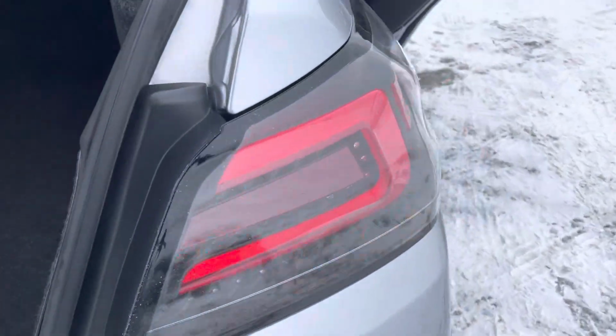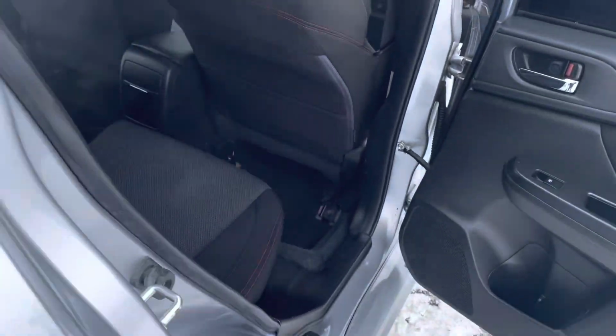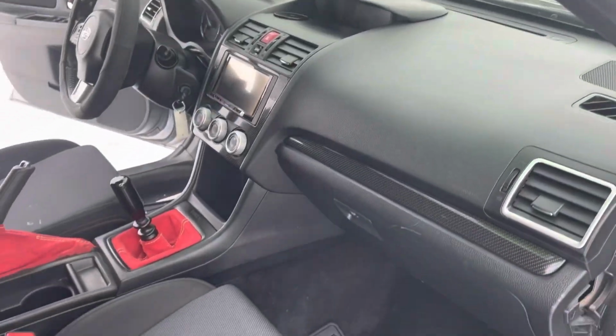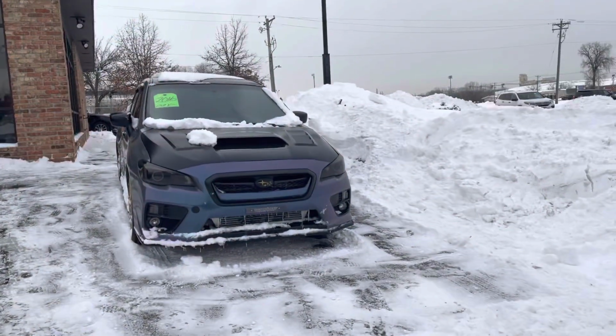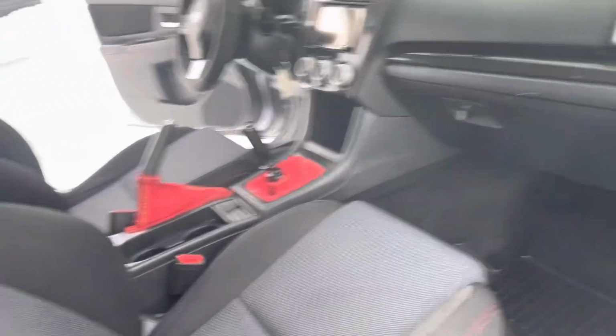Nice. Trunk space. Here's the other side of the vehicle. Vehicle started right up. No issues. Just for reference, here's another highly modified Subaru. Now let's take you on a short test drive.